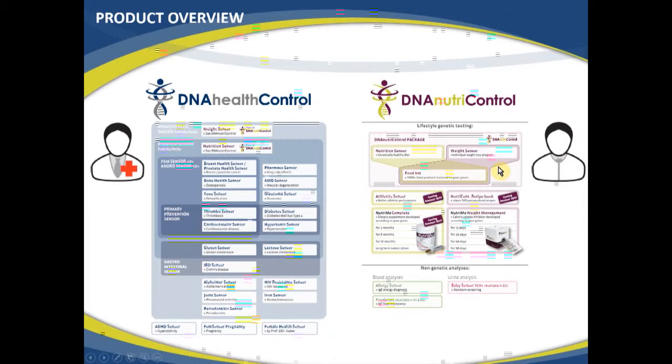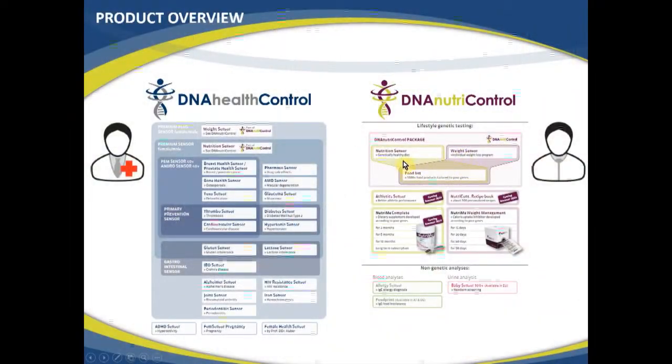If a person is overweight and wants to lose weight, they have to do this. Do not think that this means a genetic test is done and then you can sit on the couch and you lose weight. It's still a weight loss program. You eat less, you eat healthier, you do more exercise, but you do the right type of these things and this increases the effect. Okay, that's the weight sensor.